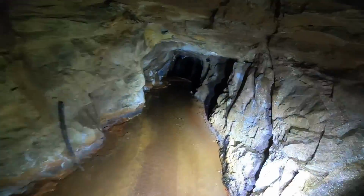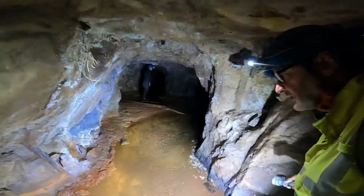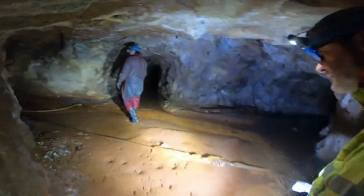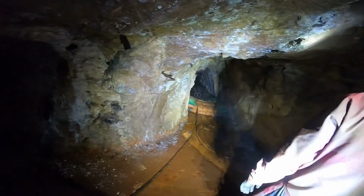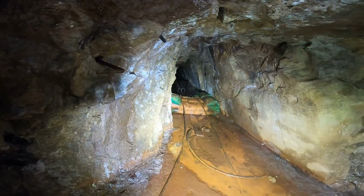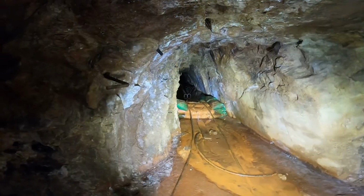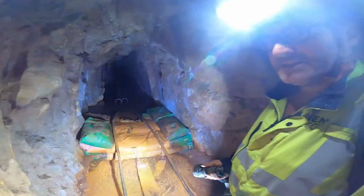I'm trying to avoid wet feet at all costs, but it's not going to happen. I think I'm going to have to commit to wet feet, and that's it. Oh, that's interesting. It takes different turnings. We're not going that way, are we? No, there's a dam down there. You can just see it in the distance, called the sludge dam. I think they added water in, are they? Something. It's horrendous up there.